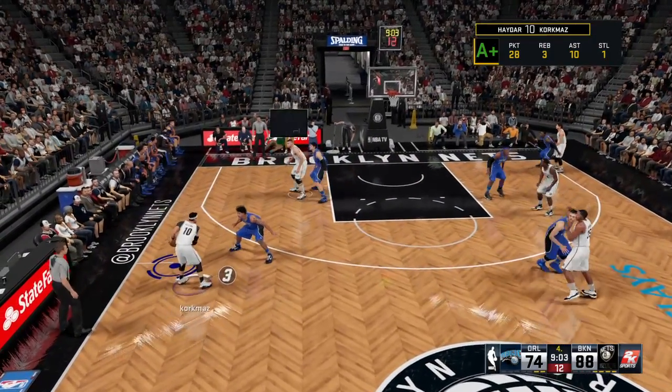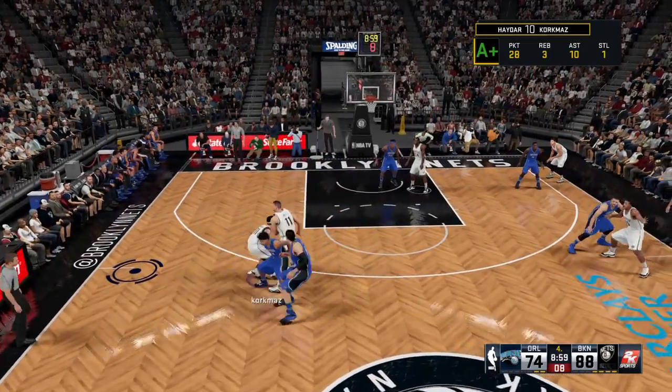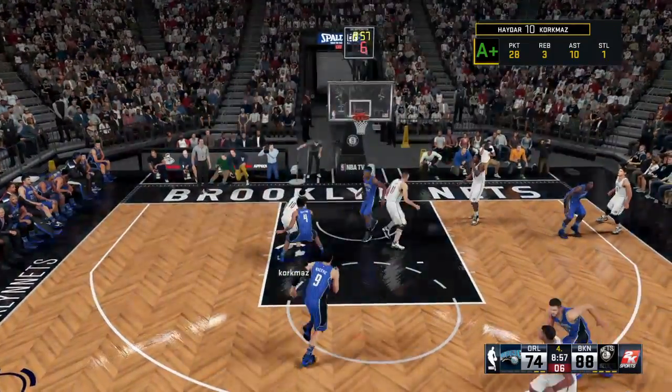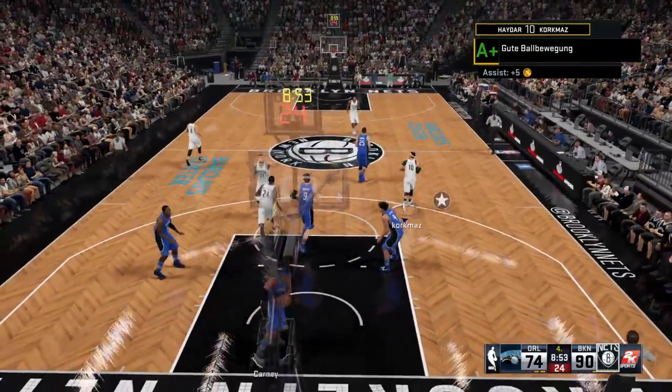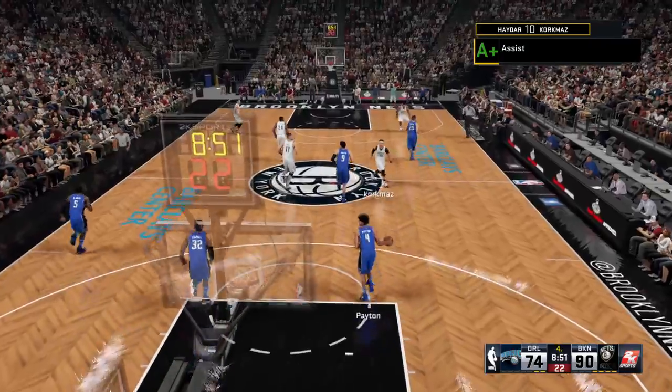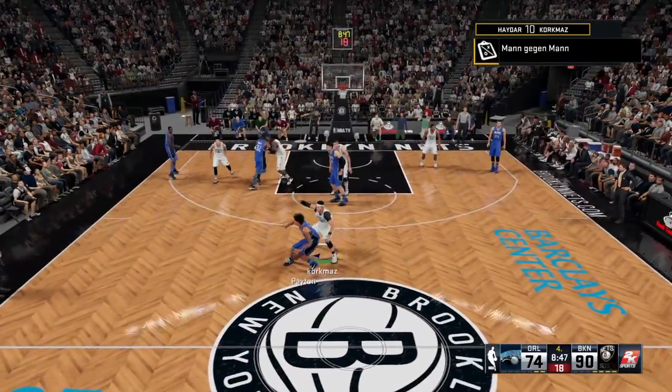There's the pass to the kid. Lopez, a screen on Payton. The kid passes to Lopez. Uses the glass to finish the layup. And the Nets lead by 16. He had his head on the swivel and was able to pick out the pass and get the assist.